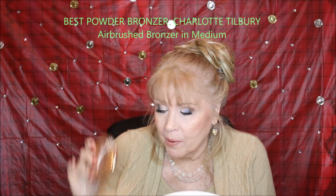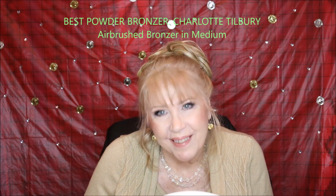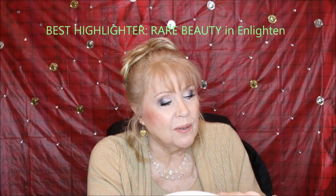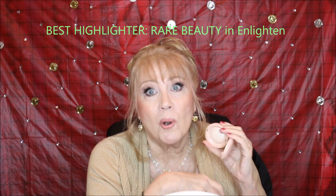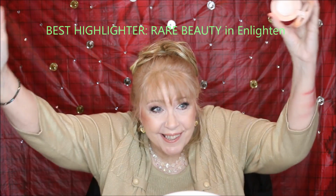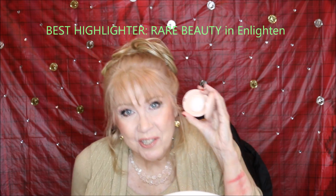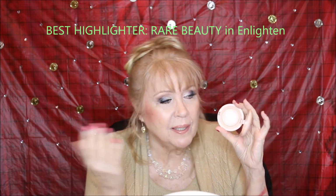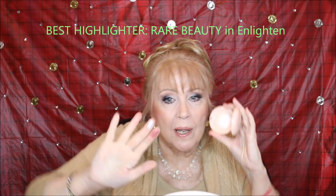This is the best powder bronzer. Highlights. Rare Beauty highlighter. This one is called Enlighten. It's always sold out. I happened to get it when they were putting it out. I'm like, yes! I think they came out in spring, and I finally was able to get one in the summertime.